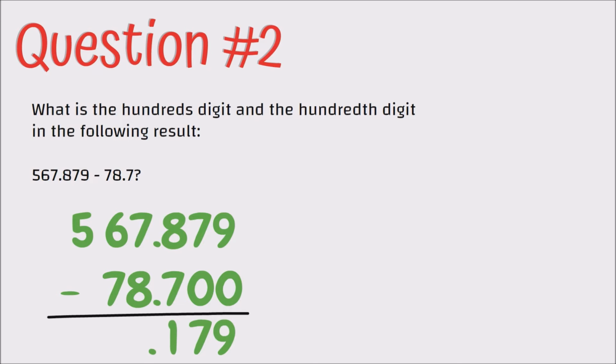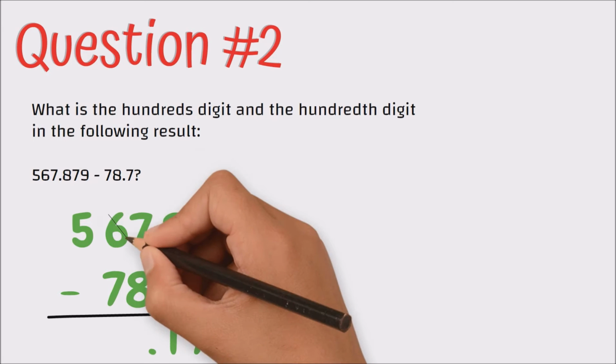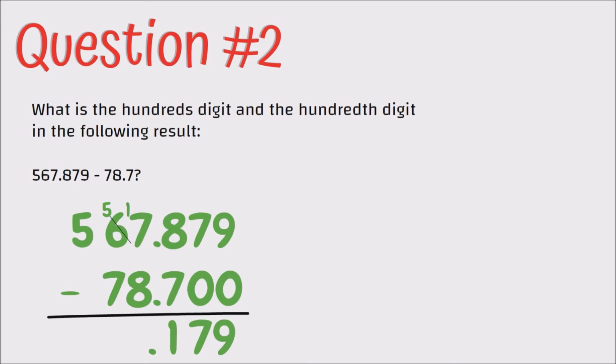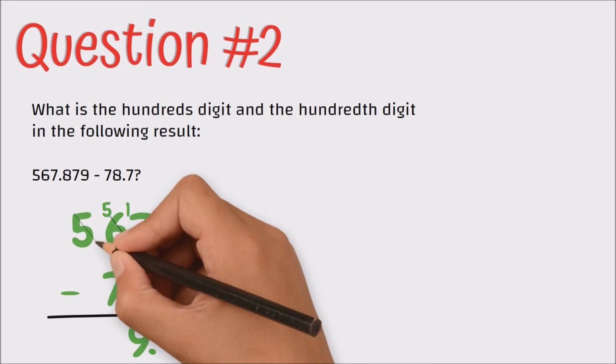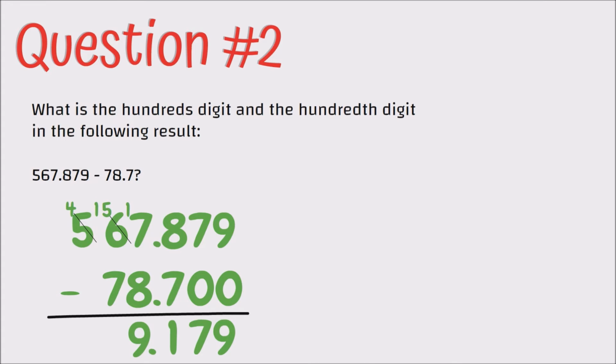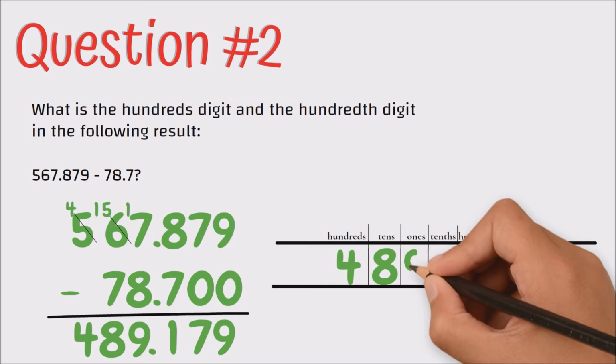7 minus 8, we can't because 7 is smaller than 8, so we borrow from the first non-zero digit, which would be 6. So borrow 1 from 6, leaves 5, and we place 1 beside the 7, making it 17 ones. Now, 17 minus 8 is 9. Next up, we have 5 minus 7, which we can't. So we have to borrow again from the hundreds column. So we borrow 1 from 5, leaving 4, and we place the 1, making it 15 tens. Now 15 minus 7 is 8. And finally, 4 minus 0 is 4. So the final result is 489.179.